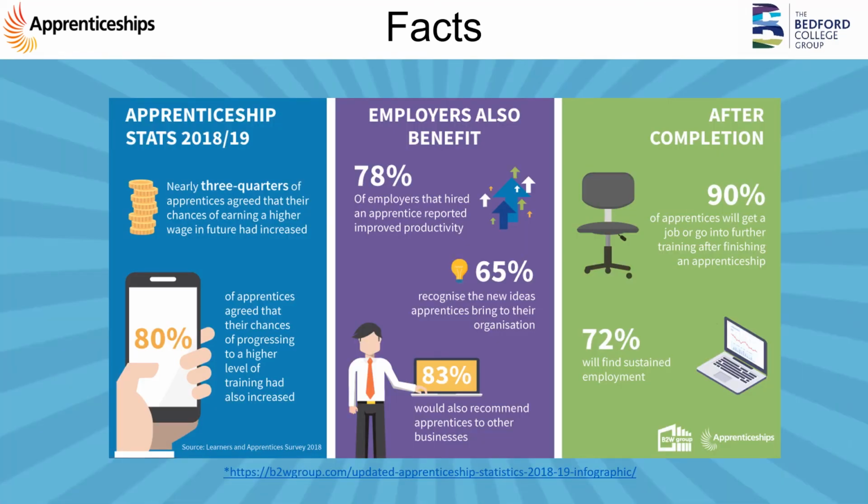So here are some facts and figures about apprenticeships from 2018 to 2019. Now, nearly 3/4 of apprentices agreed that their chances of earning a higher wage in the future had increased. 90% of apprentices will get a job or go into further training after they finish their apprenticeship. And 72% will find sustained employment after their apprenticeship.